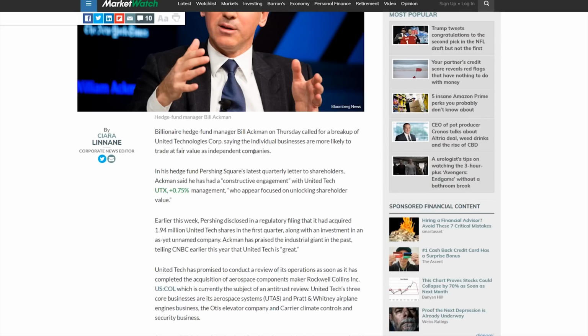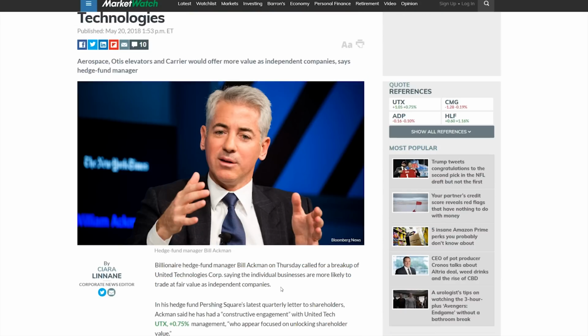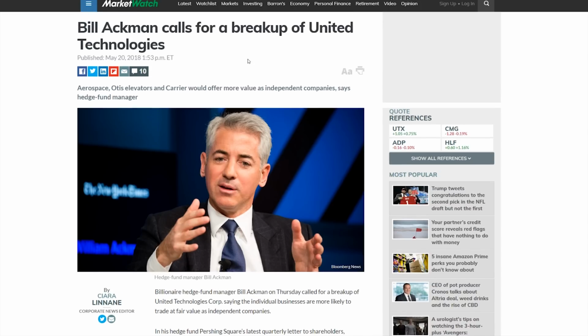And one part of this is it says the individual businesses are more likely to trade at fair value as independent companies. And I think that's true. I think that when UTX does break up, which I think is scheduled for like 2020 sometime, that they're going to actually trade closer to book value. I think that it will more likely increase the overall value of them three separate than those three together. I'm glad that they're breaking up. I think the companies will probably operate better. They say that the breakup will cost like a one-time $2 billion expense, and after that they'll be profitable.